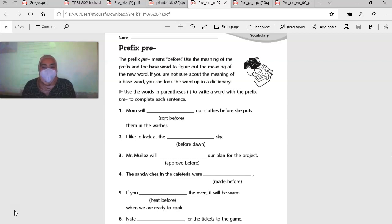Use the words and phrase in parentheses. Those are parentheses, these little things that the words go in between, those are called parentheses. Use the words in parentheses to write a word with the prefix pre to complete each sentence.